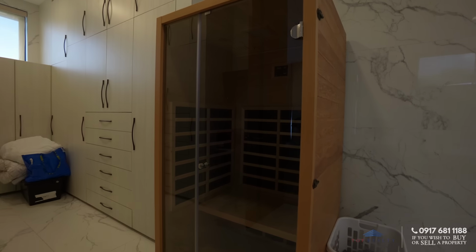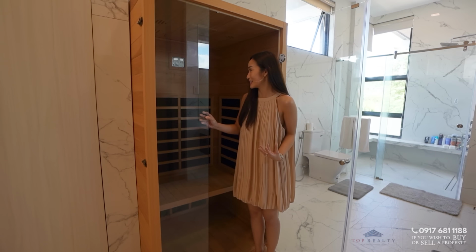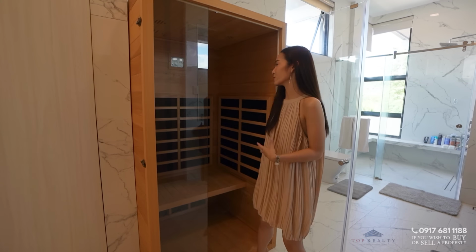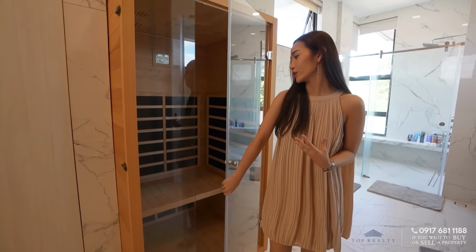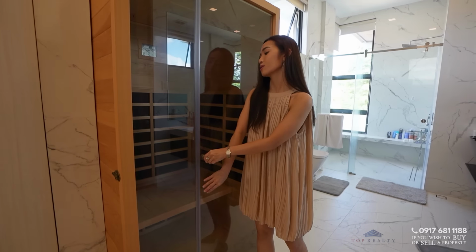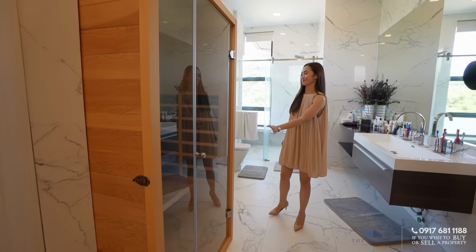Wow. So this can fit two people. I don't really know much on what to say, but this is amazing. So if you're feeling like you need to sweat it out or you just want to relax, well, you can do so in your own ensuite toilet and bath.